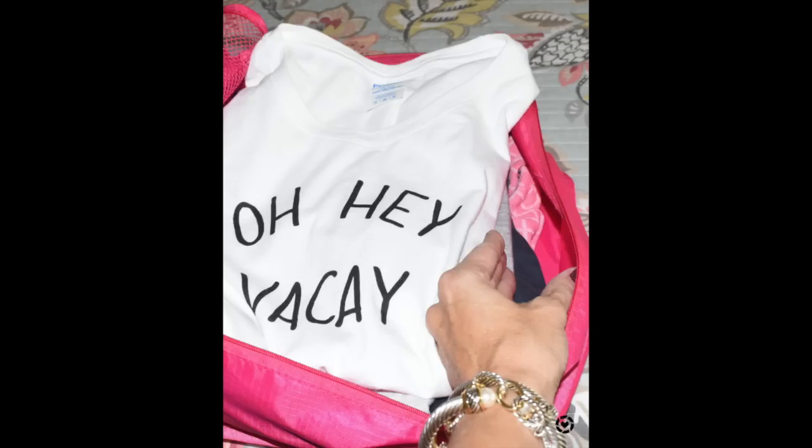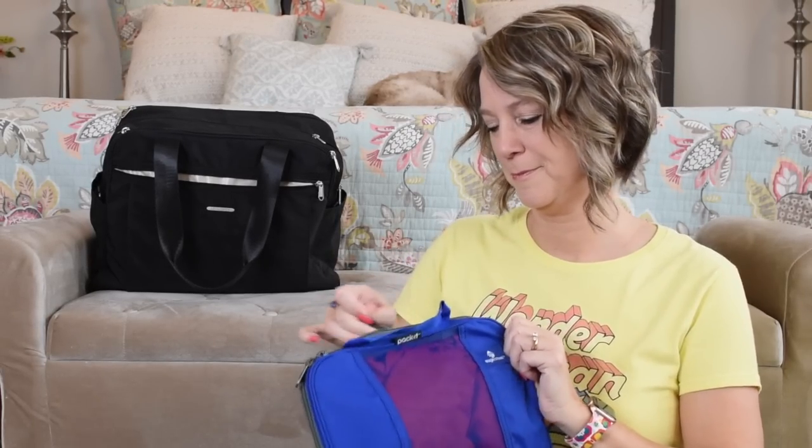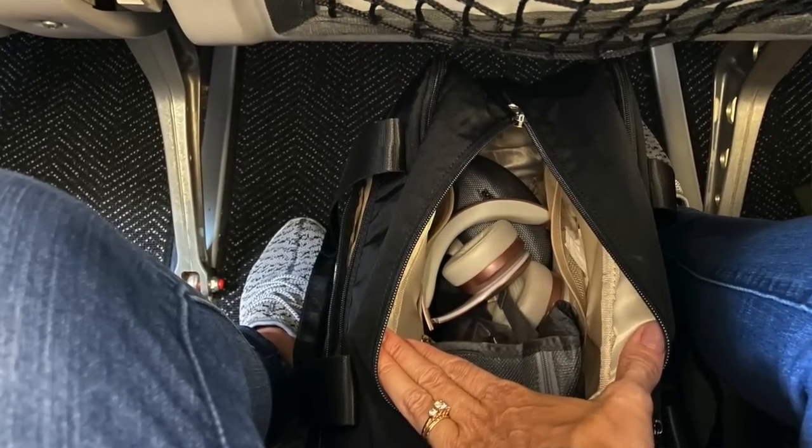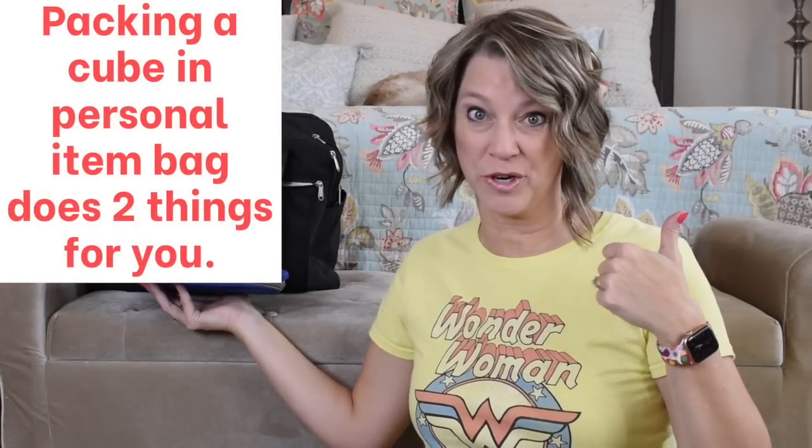Another tip for your personal item bag is to pack in it as an extension of that carry-on suitcase. You can pack some tops or an entire outfit in a packing cube, but here's a better way to do it. Pack those tops or an outfit in a compression cube and then pack that in the base of your personal item bag. It's going to do two things for you. One, it is opening up space in your carry-on suitcase because you have fewer clothes in there.